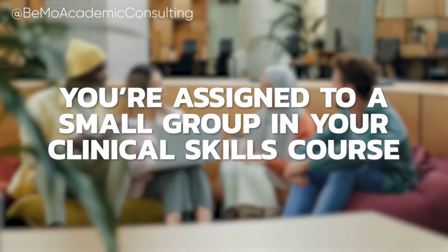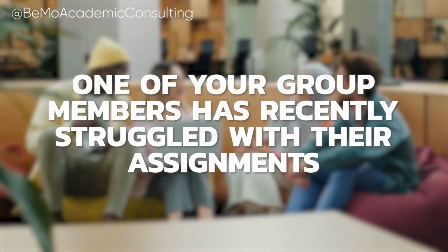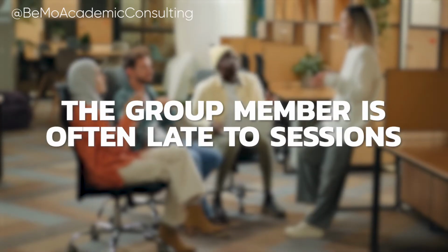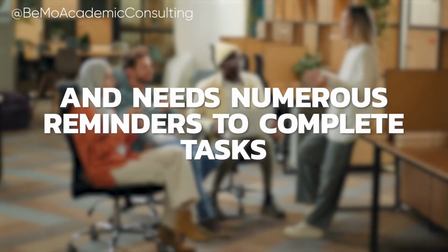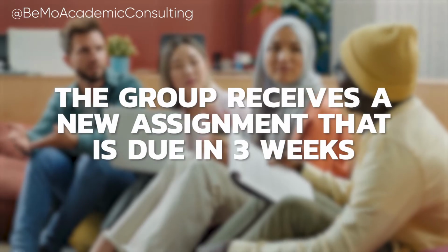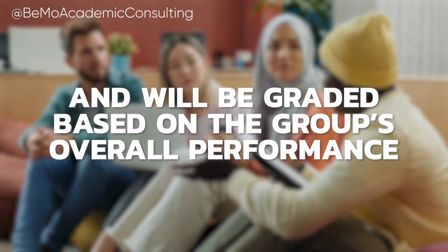So here's the scenario. You're assigned to a small group in your clinical skills course. One of your group members has recently struggled with their assignments. The group member is often late to sessions, prepares materials of poor quality, and needs numerous reminders to complete tasks. Your group receives a new assignment that is due in 3 weeks and will be graded based on the group's overall performance.